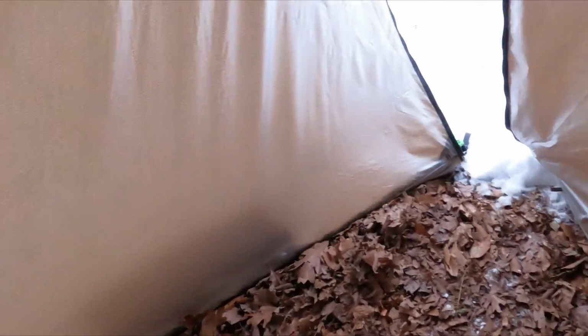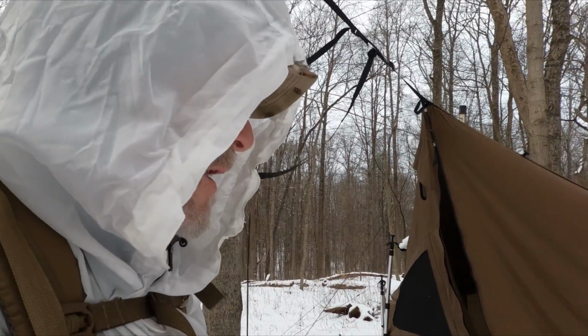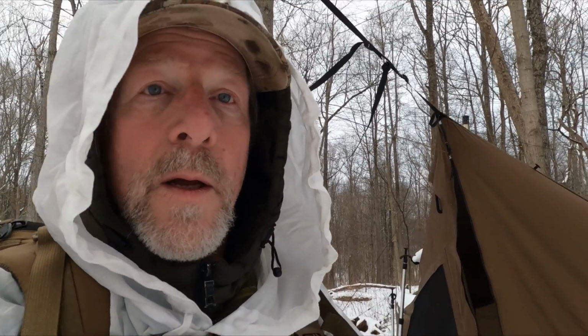So what I'm going to do, I'm going to go ahead and ground my gear and get everything off, and I'm going to go in and get the snow off of the tent, fire up the wood stove, and tighten up those guy lines.